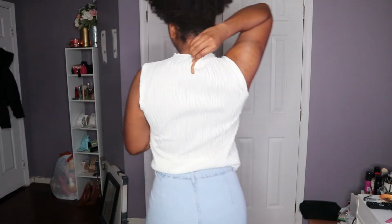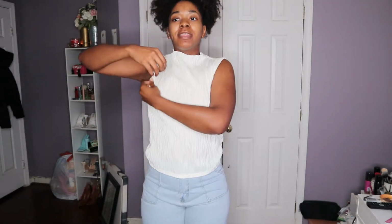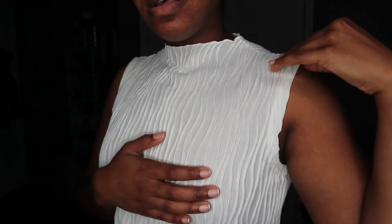Okay, here is the next top. I like this. It is on a thinner side, so please make sure that you are wearing something underneath, because your nips will show. It comes with a little button in the back, and it's a stretchy material. It is a little uncomfortable or tight in the armpit area, but there's still wiggle room to move. This is the pattern of the shirt. I actually like the feel of this. I just wish it wasn't so thin, but this is really cute.